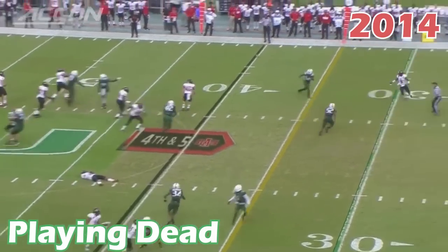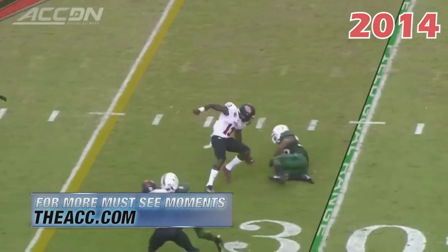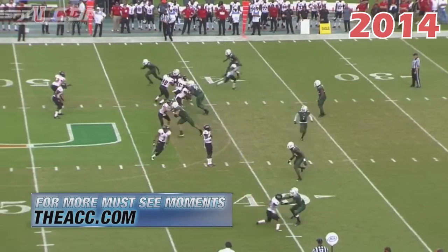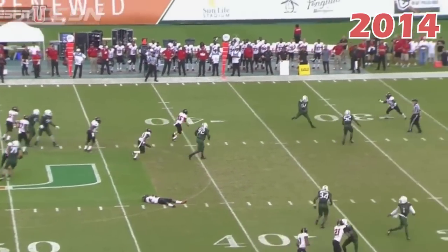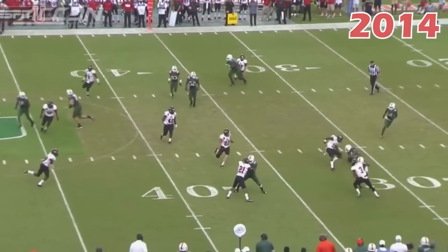Luke Ferguson on a fake punt, throws, and it's intercepted. Picked up by Kirby. Watch him just slide in, and then he gets underneath. Just a poorly thrown ball. This is over Kirby's head. It's an easy conversion, and Arkansas State continues.